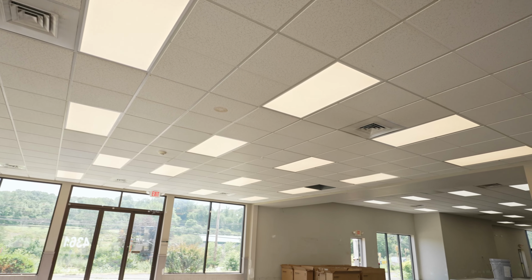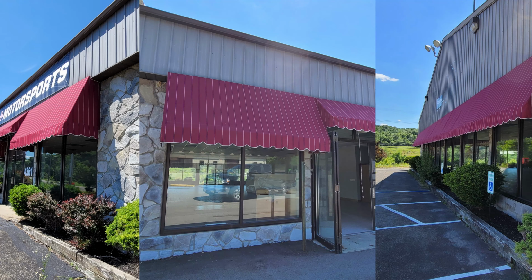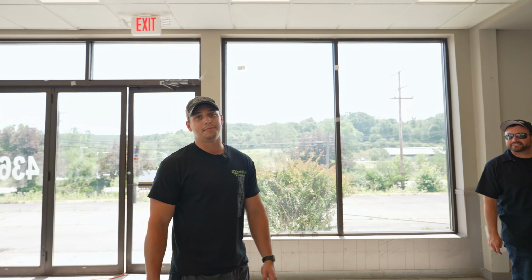So this is going to be the showroom area. And you may notice it's a little bit brighter in here, not just because of the lights, but also there were these ugly red awnings all over the outside of the building, and those are gone now. So thank God. Those were old and outdated. Luke, how easy were those to take down? They were a real pain. They were anchored to the top of the building, which is attached to metal sheeting, so it was tough to get off, but we made it happen.